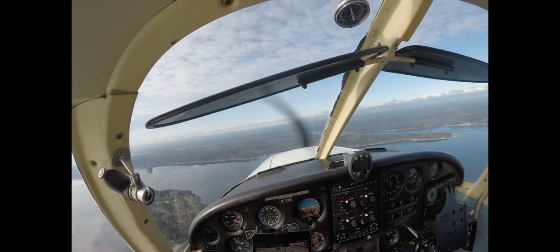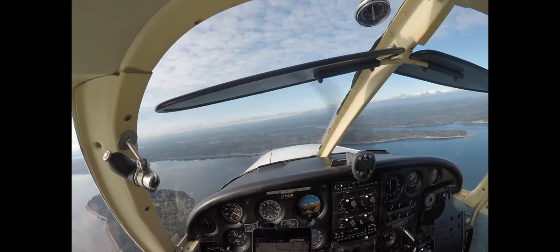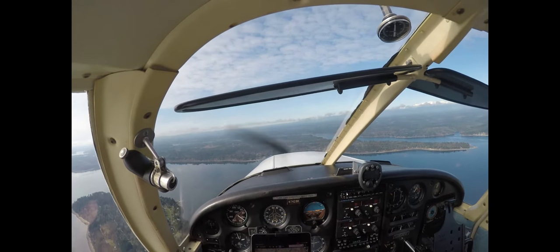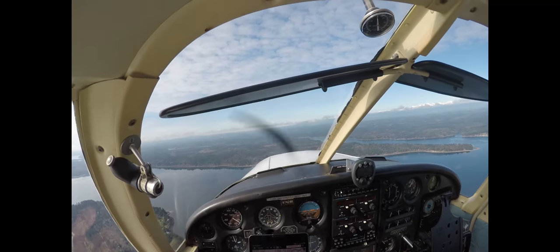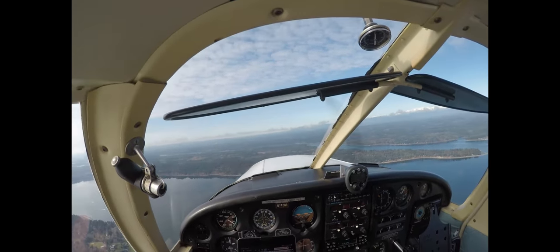Okay, we're on our course. This leg is 27 nautical miles. I set it to a waypoint called Midlock, and then from that waypoint I set another waypoint called Wapto, and then from Wapto direct to the airport.